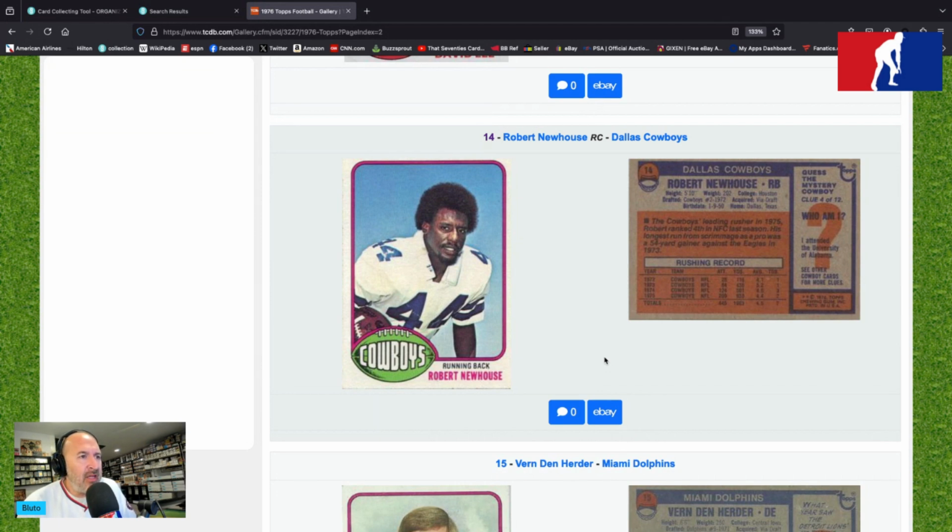So at this point, he had 4 years under his belt, clearly established as the leading running back for the Dallas Cowboys, but that wouldn't last too much longer when Tony Dorsett came onto the scene. It says, guess the mystery cowboy, clue 4 of 12. Who am I? I attended the University of Alabama. See other cowboy cards for more clues. And of course, we have a double asterisks, copyright 1976, Topps Chewing Gum Inc., printed in the USA.